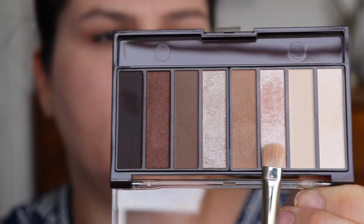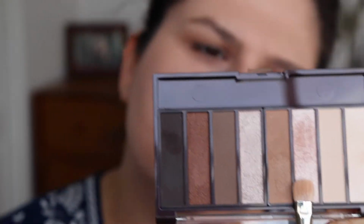Okay, moving back to the eyeshadow. This shimmery kind of pinky shade right here. It's called Champagne.